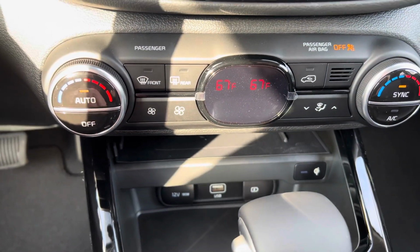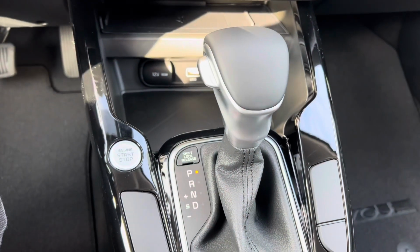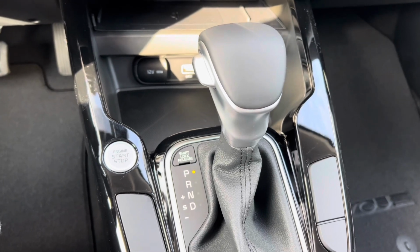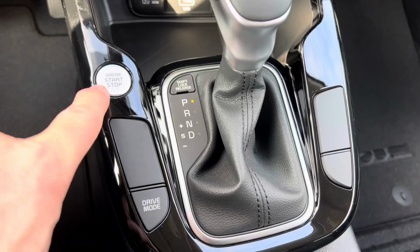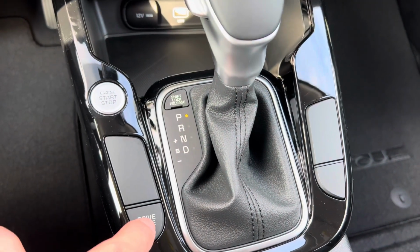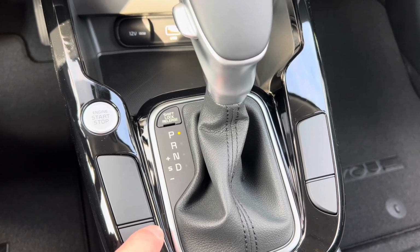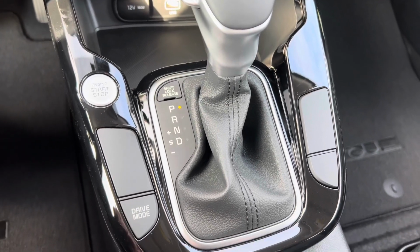I like that. Moving farther down, you have your standard gear shift to go through the gears, the simulated gears, I should say, on this CVT transmission. And then you have your engine start and stop button here in nice silver. And then you have your drive modes, where you can go between sport and normal, and that is it. Sport and normal in this car.